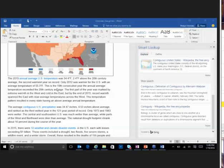So we know, especially in the English language, that there are many words that have multiple meanings and multiple definitions. What the Smart Lookup tool does is it looks at the surrounding text in the Word document and uses context clues to determine the definition of that word. So if you are looking up a word that may have multiple meanings, it will understand which meaning that word has based on the contextual clues around it. So that's why it's so smart. So that is hack number 2.